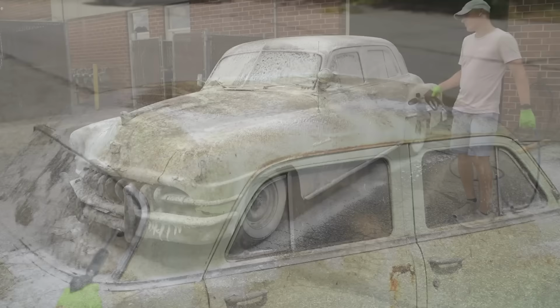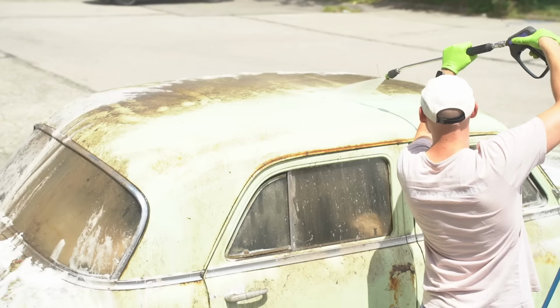Now while we're pressure washing the car, I want you guys to think of all the pounds and pounds of dirt and dust that are falling off of it and how satisfying that is.